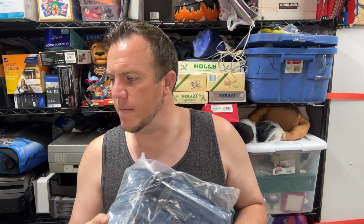A pair of Lucky Brand jeans. These are men's 34, 32s, but I think they measure 34, 31. Quick tip on jeans, guys. Don't just list them with what the tag says. Do your own measurement, measure the waist, measure the inseam, and then put that in the listing as what it is. I don't even put what the tag says. In my title, I will put whatever the measurement is.